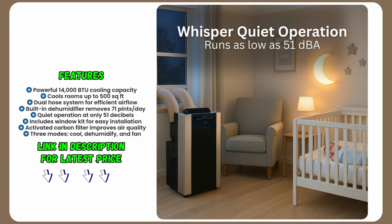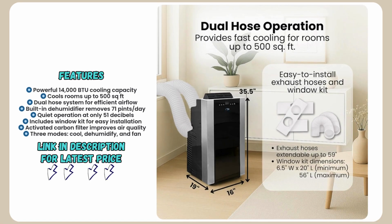The unit is also equipped with an activated carbon air filter and a washable pre-filter that help improve air quality by capturing dust, allergens, and odors, making it especially suitable for allergy sufferers.